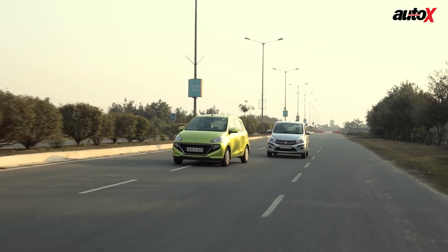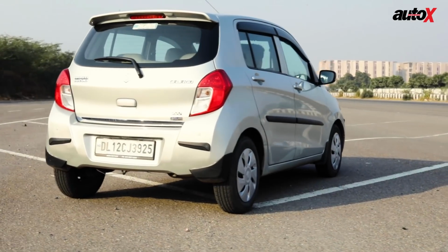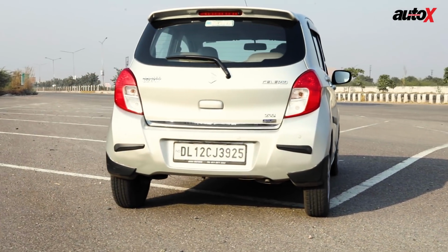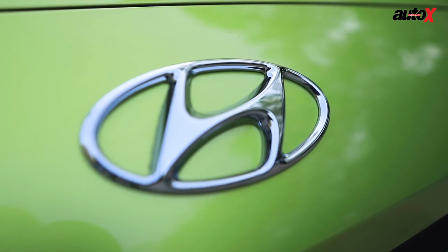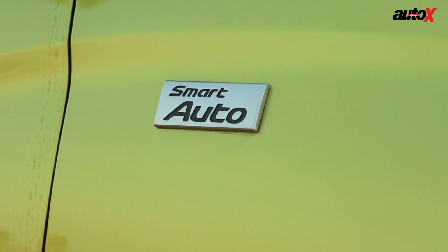And the second factor? Well, it's the most important one when it comes to this market, fuel efficiency. These AMT models return identical fuel efficiency figures as their manual models. But it's not all a win-win scenario for the AMT, for these systems are known for their jerky gear changes. So much so that Hyundai once said that they will never make an AMT car.